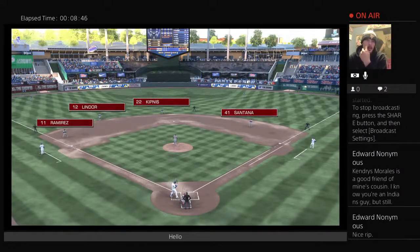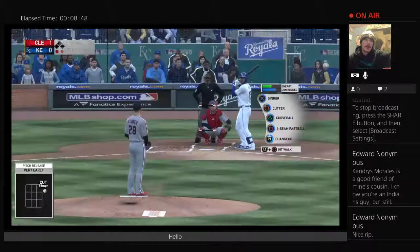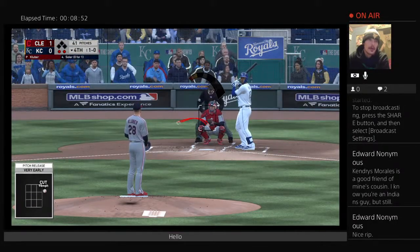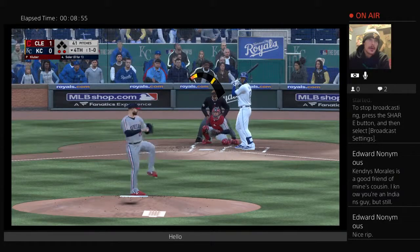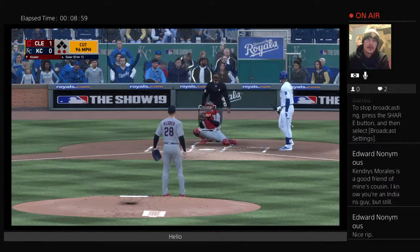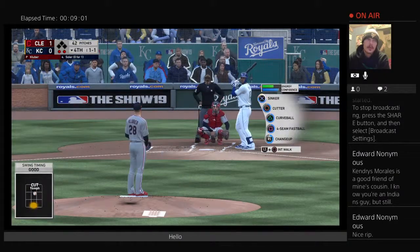Look at that lineup, dude. And then you got Ramirez, Puig, and what's his name right there? Swing and a miss. Blew it right by him at 96. It's a ball and a strike.